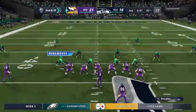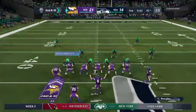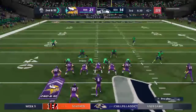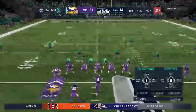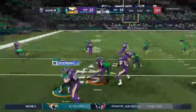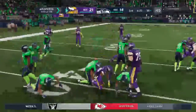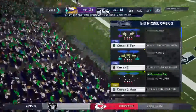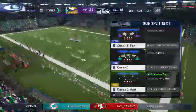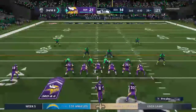So after the run for no gain, here's 2nd and 10. And able to break one tackle, but then quickly brought down. Jefferson, the ball carrier. Tackle made at the 38-yard line. A 7th play of the drive upcoming here on 3rd and 6.